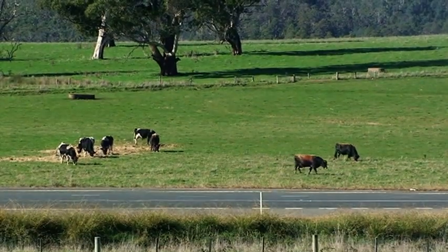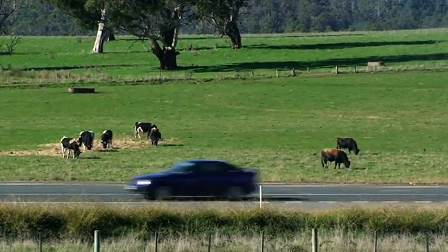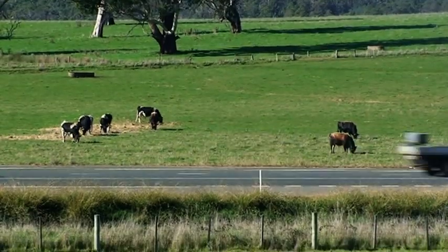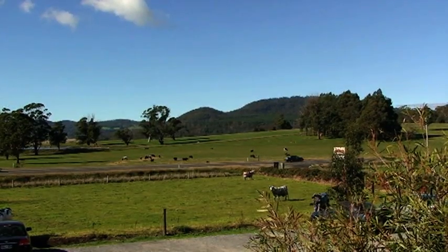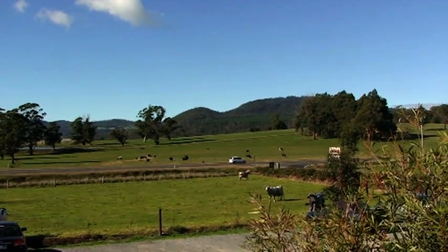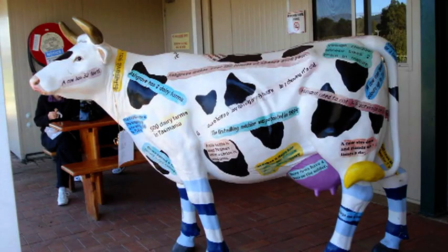The cows you see here across the highway are real, but those in the nearby paddock are colourful decoys. These cows were decorated by school groups in a statewide competition.